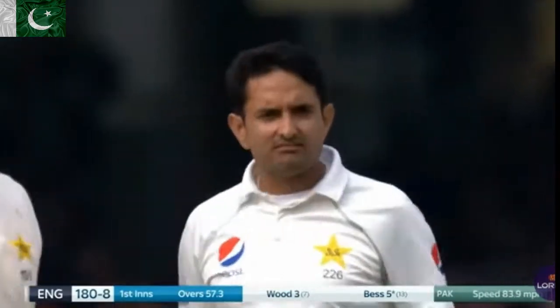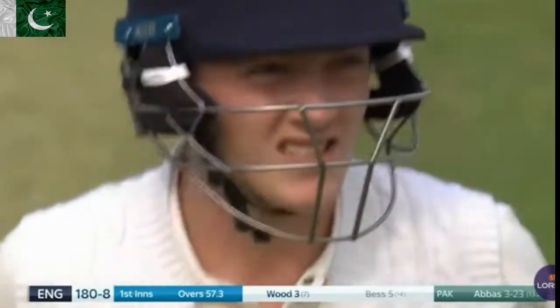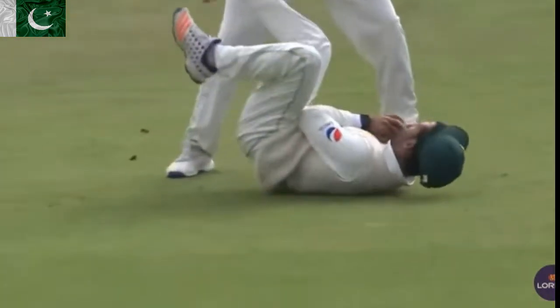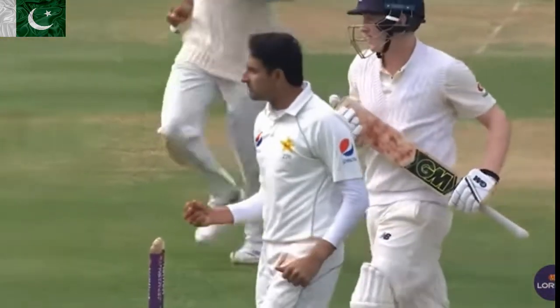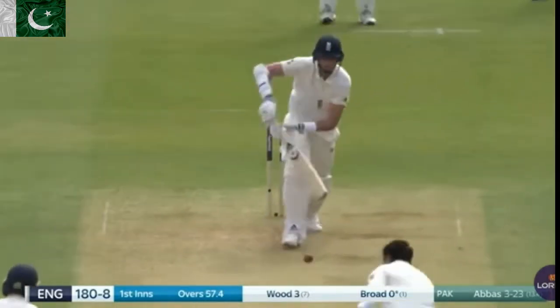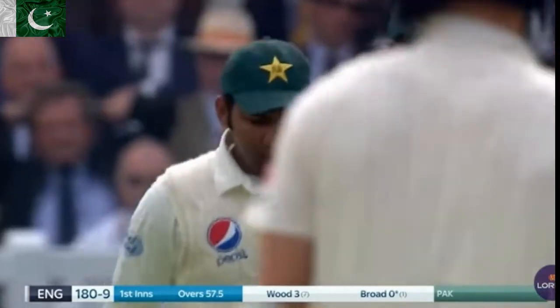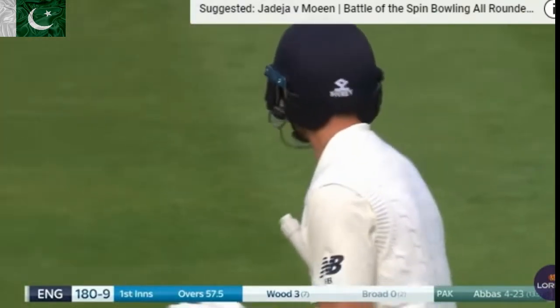Full length again. Driving ball again. Outside edge gone. Well, the one through mid-wicket just loosened him up. The full delivery inviting him into the stroke. And Asad Shafiq does the rest. A little bit easier for him this time. Oh, close, very close, given. That looked really close, Broad not even thinking of the review. And he's walking off, they have nine. Abbas has four.